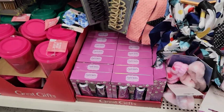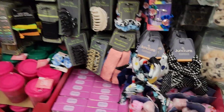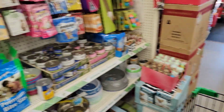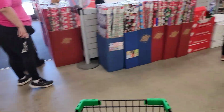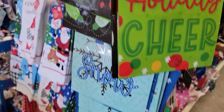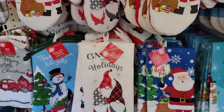A lot of the great gift items down here that I showed you guys before, but I guess I'm gonna be here for a little while, so I may as well take my time and look around, because the line is backed up to Terre Haute. Look at this line. Okay. Mm-hmm. Yep. So let me take my time and look around.